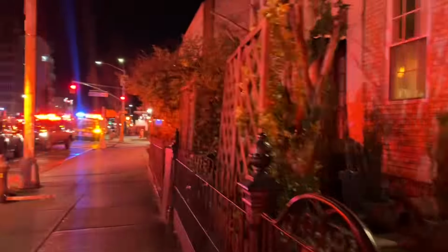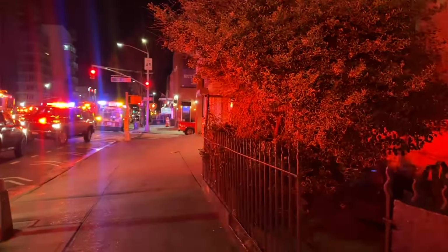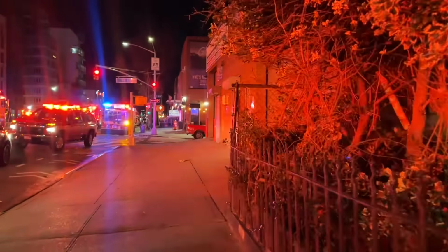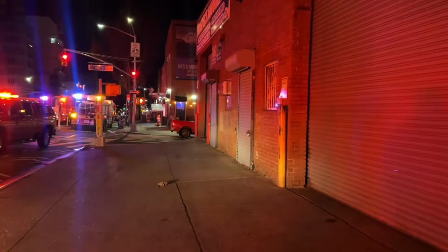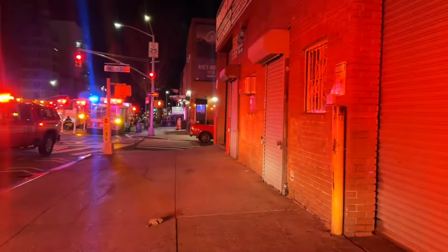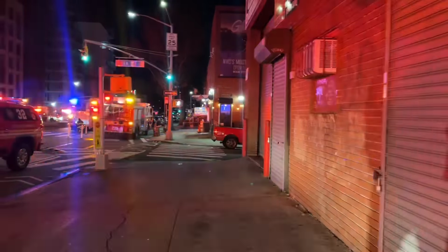Okay, guys, this is a second alarm fire. Fire was in the basement and the first floor of an auto body shop. All visible fire is knocked down. They released units. It's probably over. So we're going to check it out.